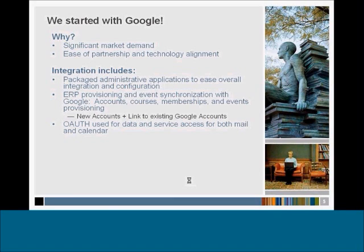We're using OAuth now for both mail and calendar. OAuth is used mainly for the data and service access, obviously for both mail and calendar. And then you'll see from within the portlets and from within the portal itself at any time users can launch the full Google Mail client or calendar client. And we use SAML for that SSO to the Google clients.